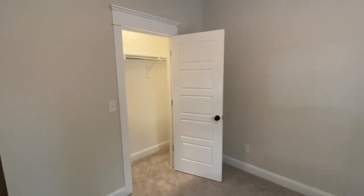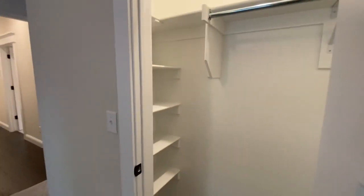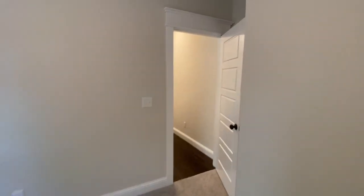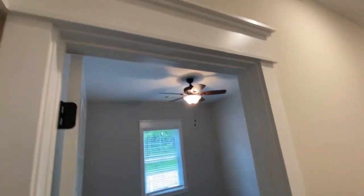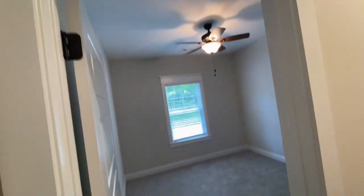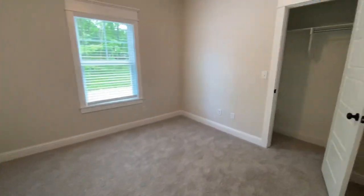And then here's a closet, full hanging rack there. And then we did some little cubbies here on the side. Just kind of bring that in. And this room is 11 by 11. So a decent sized room, 5-panel doors, and then Craftsman trim throughout. And just a little different trim than what you see in some of the other like spec houses. Same size bedroom here, 11 by 11.